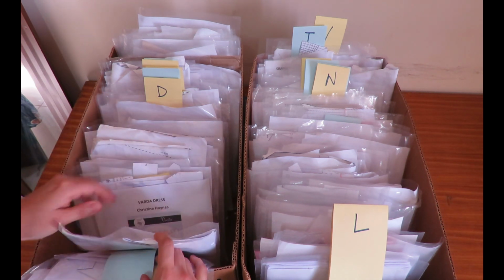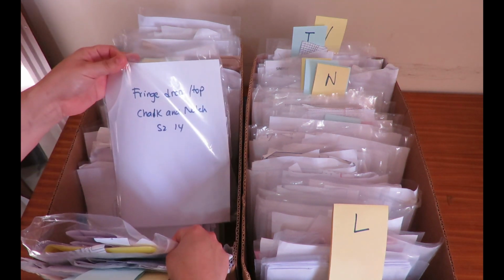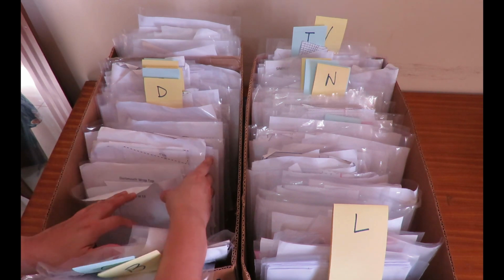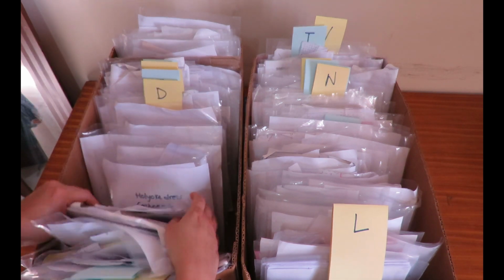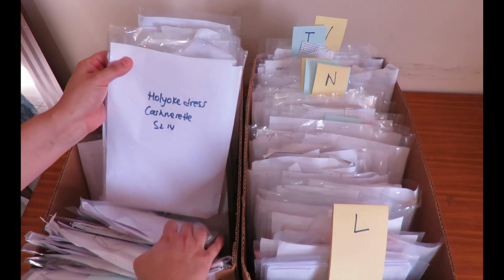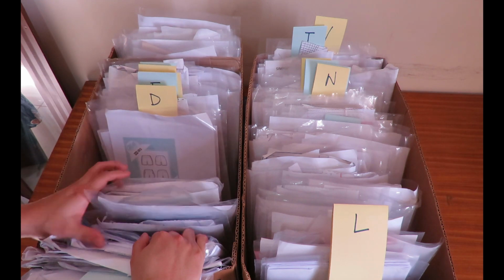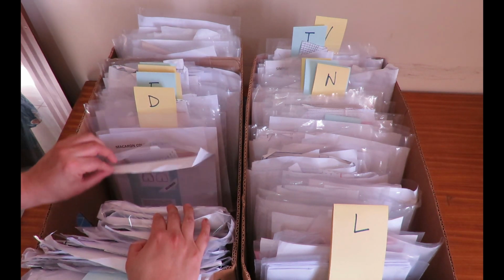So I've got Christine Haynes, Chalk and Notch. This is the Orchid midi, the Fringe dress top. And then I've got a chunk here of Cashmerette. All this is Cashmerette. The Holly Oak that I've just made. Then come a few Closet Case patterns here, and then some Colette patterns.